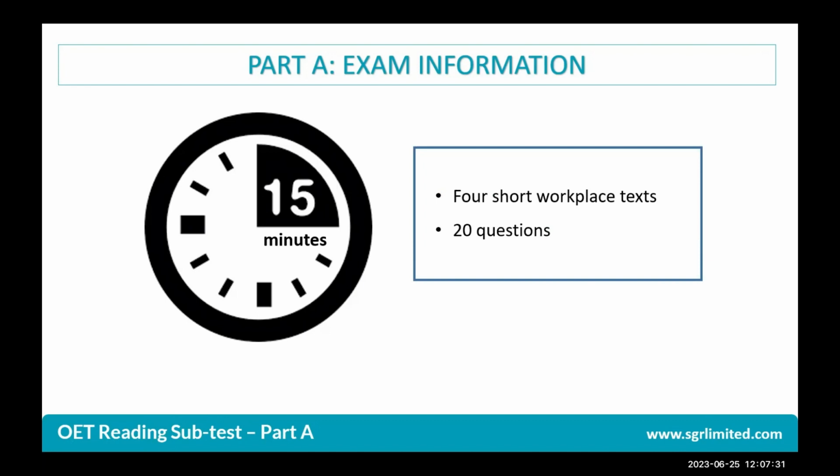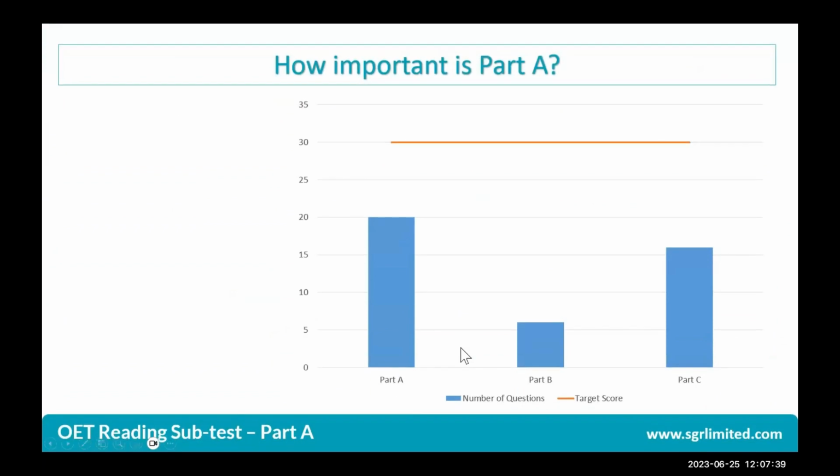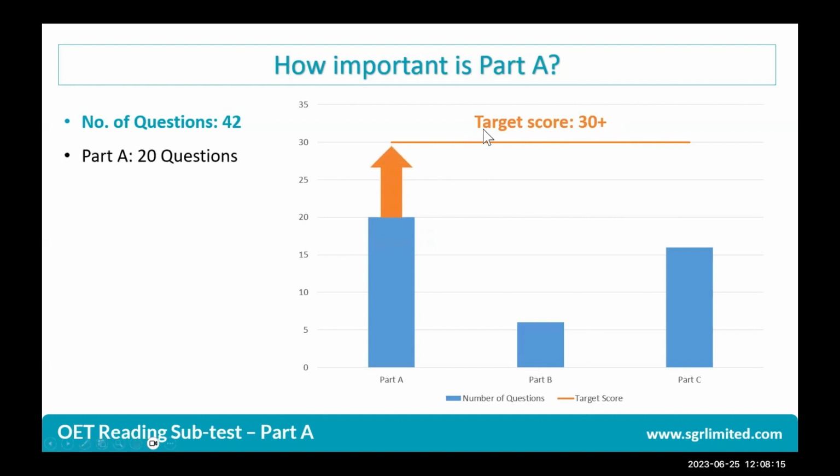So you're going to have to read 4 short workplace texts, and you're going to answer 20 questions within your 15 minutes. Now, for those that have done the reading classes before, you understand that we put quite a lot of priority with regard to part A. The reason being is that in your reading test, you're going to have to answer 42 questions. And out of that, your target is a minimum of 30. Now, because you're looking for 30, your priority will be the part that has quite a lot of questions, and that one is your part A. Out of the 30 correct answers that you need, part A has 20 questions. So this gets you very, very close to that target score that you require.